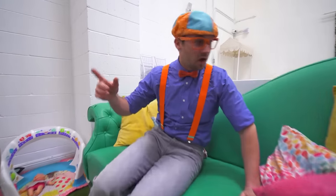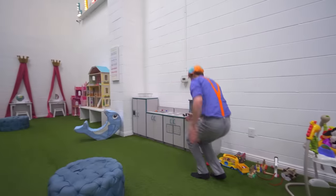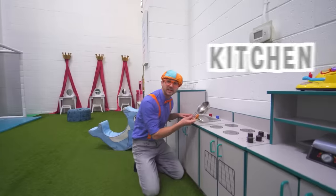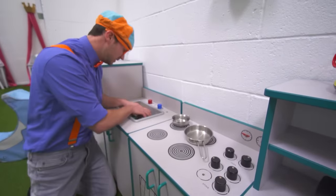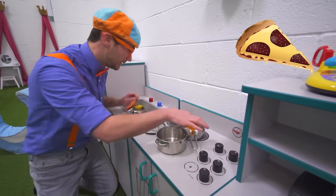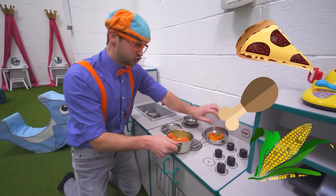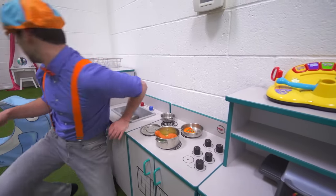Wait a second! No time for napping! It's time for playing! Ooh, look! Looks like a kitchen! What do you want to cook? Okay. Put the pots and pans. Ooh, yum! Ooh, corn. Ooh, chicken. Turn on the heat. Come on.